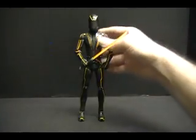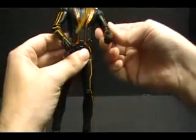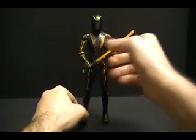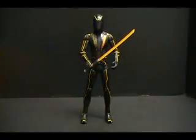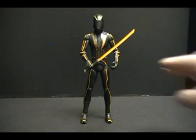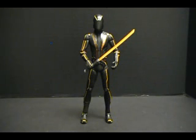Really, really kind of cool for a movie figure. Not as good as it could be, but I'm not going to demand much. I'm going to give a lot of leeway to Spin Master on these. We'll have to take a look and see how the others turned out. But so far, I think Clu's a really cool character. Can't wait to get his 3-inch version.